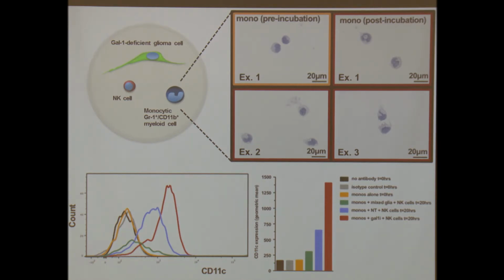And it's very easy to show from the literature that dendritic cells are potent activators of natural killer cell effector function. So this is an interesting speculation. Moving forward, there's still a lot more work to be done in this area, but it's interesting to speculate that perhaps we have an activation of a myeloid cell that's specifically being regulated by galectin-1.